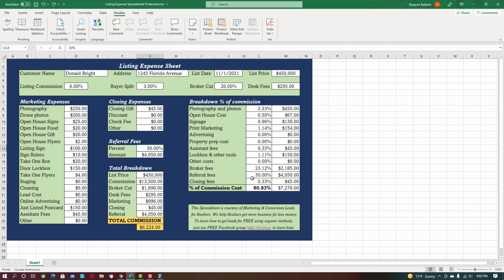So if you're giving away a 30% referral fee, your broker fee is actually going to be a little bit less, because they're getting 20% off of the difference, off of the remainder. So that's going to affect your percentages here as well. So in this instance, you're actually giving away almost 61% of the commission. So you're actually making about 39% when you're giving away that 30% referral fee.